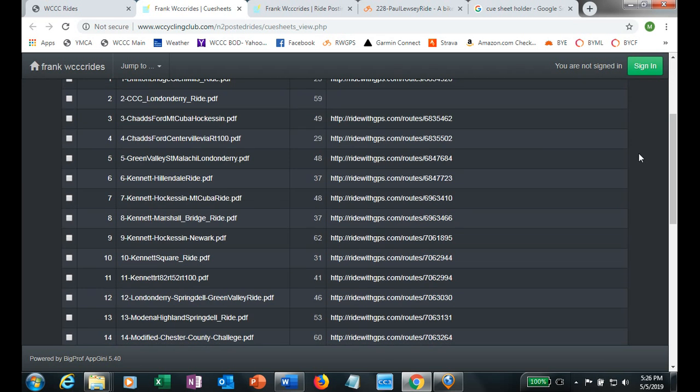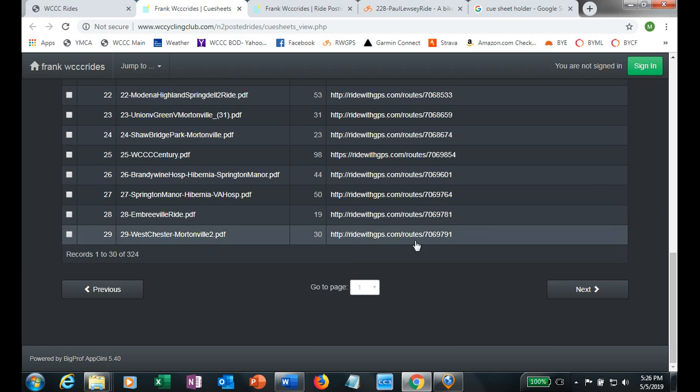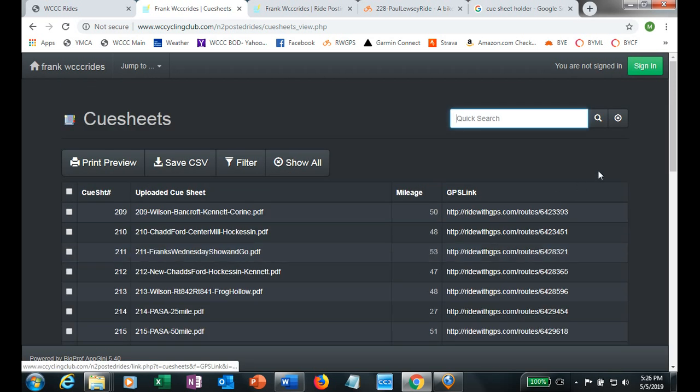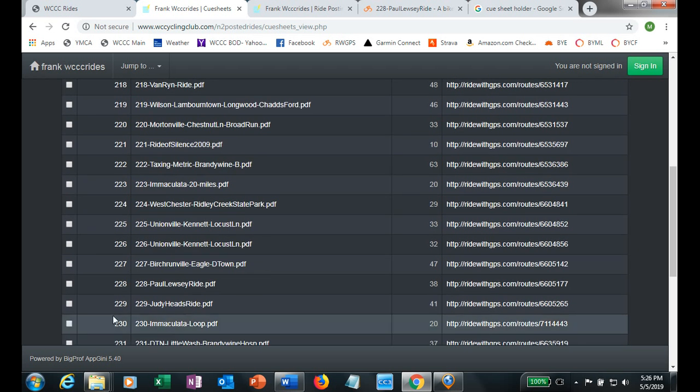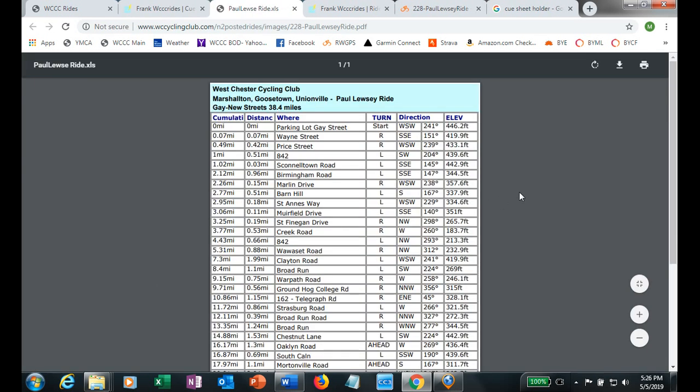But we want, for now, ride number 228. That's the ride Becky selected. So let's scroll or navigate to, I'm going to guess it's on page 8. You might have to do a little clicking to get to the one you're interested in. We scroll down, and here we go. Route number 228. We click the PDF link, and it opens up a fairly nice presentation of the cue sheet. So you can print that out as well, which is a nicer version.